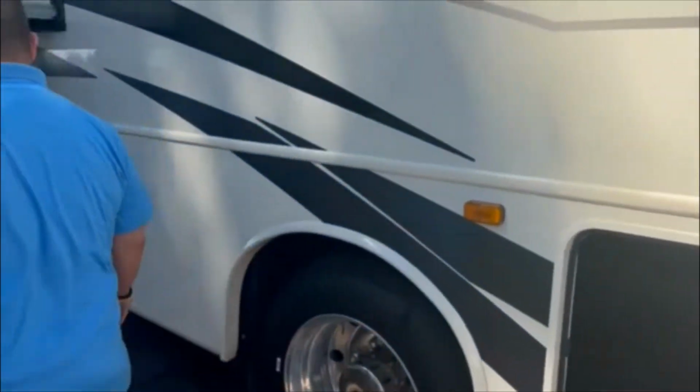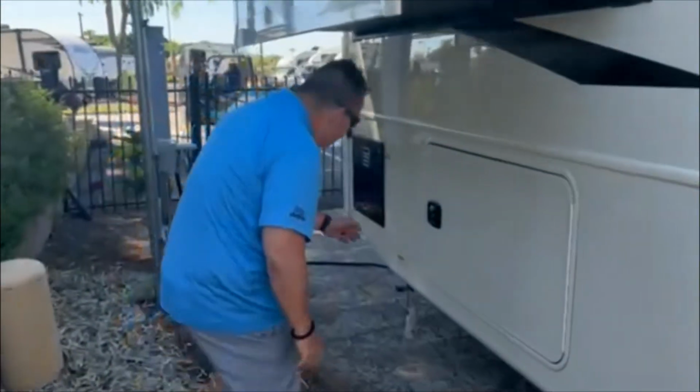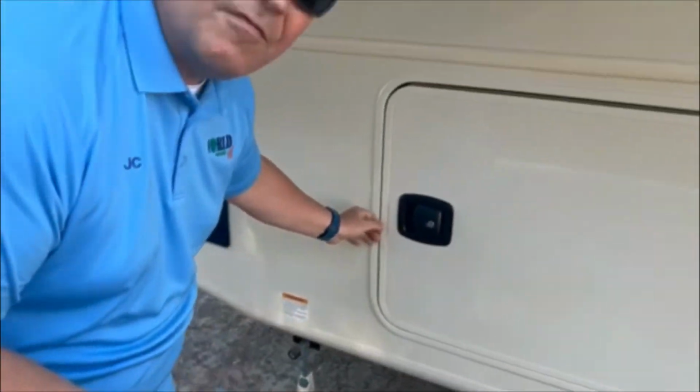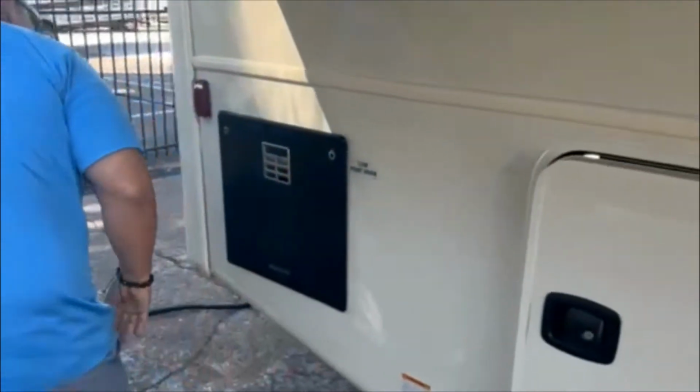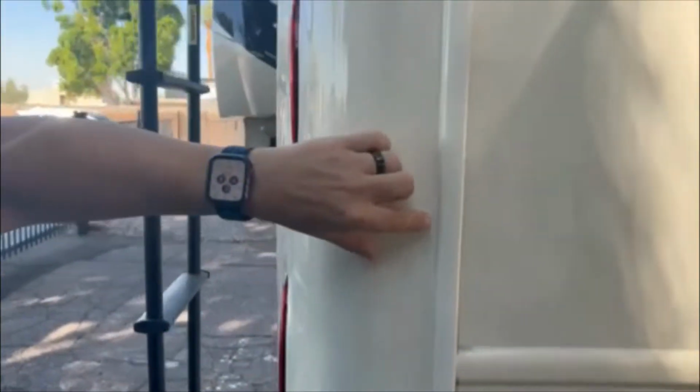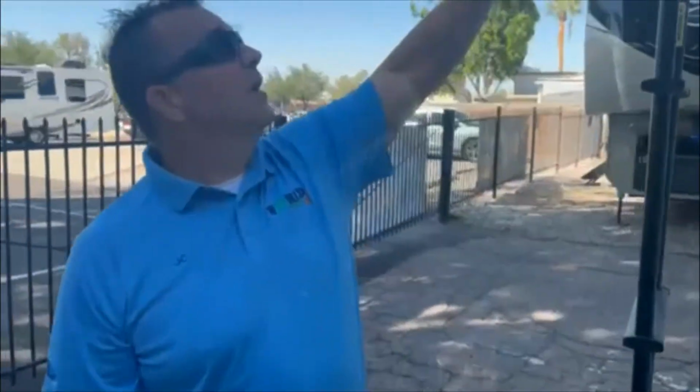Come through this way. Here you have an outside connect, so you can hook up an outside grill or a fire pit or something of that nature. And of course you have storage in which to put it. Now the other thing to pay attention to is you have an enclosed cap, so you don't have to worry about the weather getting in. You do have a walkable roof and you have a ladder going up.